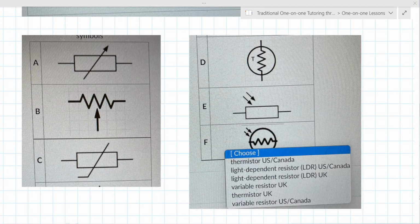Thermistor US. All right, so this one. Okay, so this one is the Thermistor US. I don't know how you want me to label these. D is the Thermistor US, that first one. Is that clear? Yeah. Okay, and then the UK one, the Europe one, that's C. They use that. I don't know why. That's the way they do it.